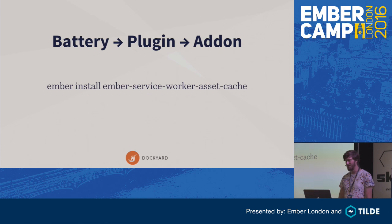For example, you can ember install Ember Service Worker Asset Cache. My naming strategy for these things is really horrible, but well, it's simple. Asset Cache just finds all the things in your dist folder, lists them out, and on the install event, it downloads all of them and puts them in a cache. If you have a lot of assets, then right now it's not that helpful, because it will just download 20 megabytes of things in the background. I can improve that.